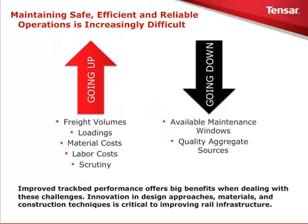Maintaining safe, efficient, and reliable operations in railway structures is increasingly difficult. As most of you know, I'm sure, freight volumes, loadings, material costs, labor costs, and most importantly, scrutiny are going up as more and more freight is moved by rail. At the same time, available maintenance windows and sources of quality aggregate are going down. This leaves us in a position where it's more and more difficult to maintain top-notch trackbed infrastructure.